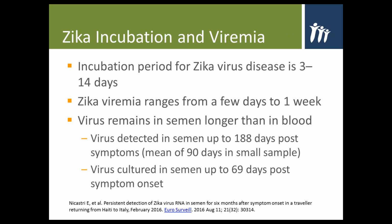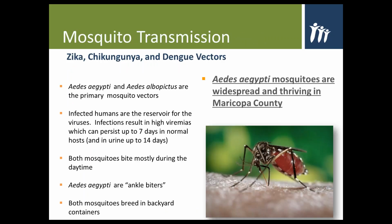And that is the basis for the recommendations from CDC about how long for men and women to wait until attempting to conceive or having sex with a pregnant woman.